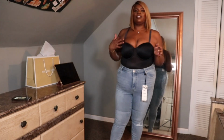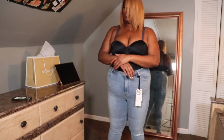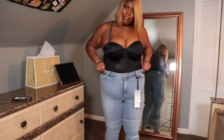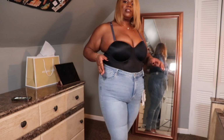Alright, before I get into the top, let's talk about these jeans, because these just might be my new pair of favorite jeans. These things are so comfortable. Now they're not super duper stretchy, but I have on a size 16 and I still have a little bit of room in here. If I wanted to, I probably could have gone down to a 14.